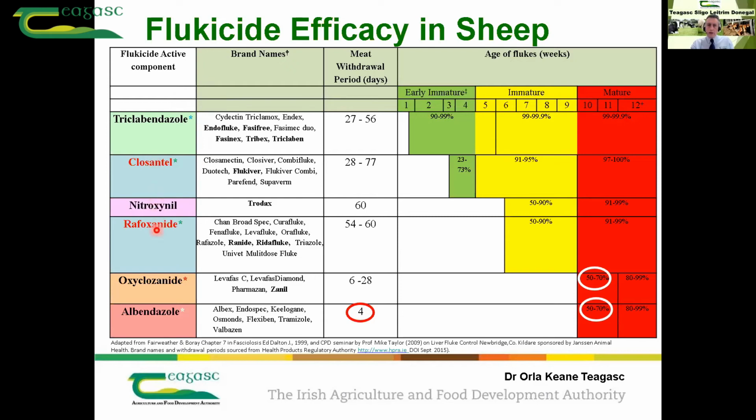Closantel, nitroxynil, and rafoxanide, I'll group those 3 together because you can see there that they'll kill 90% of anything that's 6 weeks in the sheep at that stage, in the yellow box there. You might say, oh, closantel is a bit better. Well, it might be a bit better at maybe 4 weeks, but it's only killing maybe 20 to 23%. So really, you want to be getting a 90% kill to be really talking about effectiveness. So those groups will kill anything in the sheep for 6 weeks or more. These 2 products down here, as I said, are quite limited.